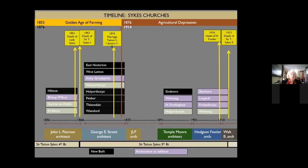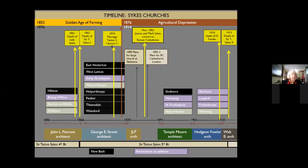Just a couple of other points too. Sir Tatton Sykes himself died in 1913. So amazingly, from 1863 for 50 years, much of his time had been spent on church building, and he was continuing to finance the restoration of churches almost before he died. Just a couple of other points to mention quickly. Though I said there was no church building in this period, he had some plans to build a large church at Sledmere.